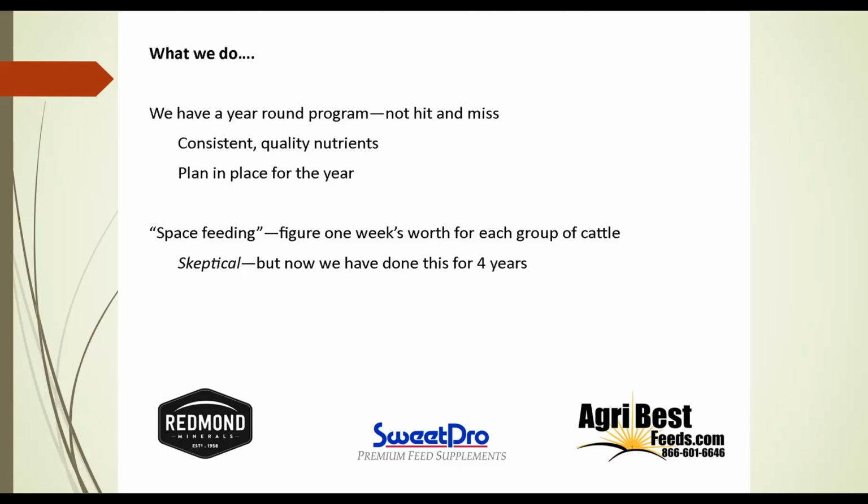And I said earlier, we're in between our 4th and 5th year of using these products. Space feeding is something I really like. It's where you put out, you all probably know this, enough tubs for that cow to get about a pound of feed a day, what she's supposed to get, and no more. I was skeptical of this.